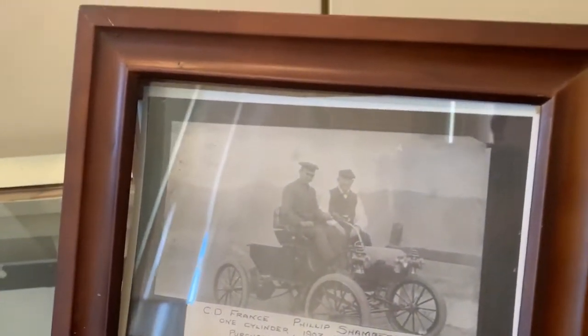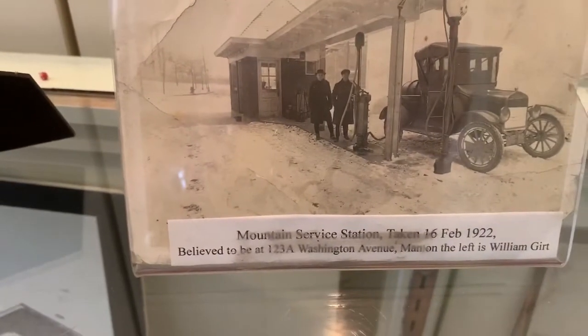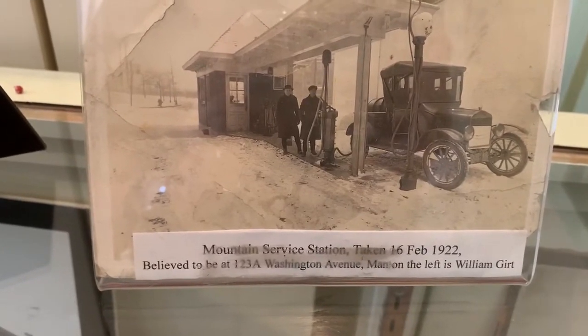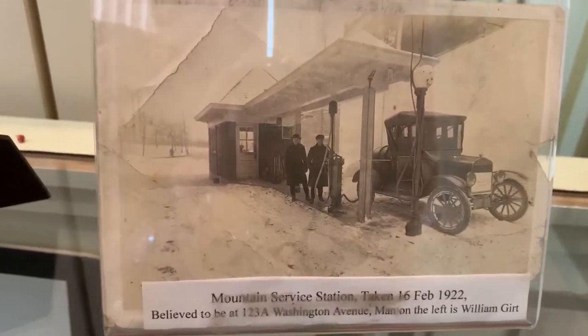Another interesting picture of an early car. This is the Mountain Service Station, taken in 1922. It is believed to be at 123A Washington Avenue. The man on the left is William Gert, obviously taken in the winter.